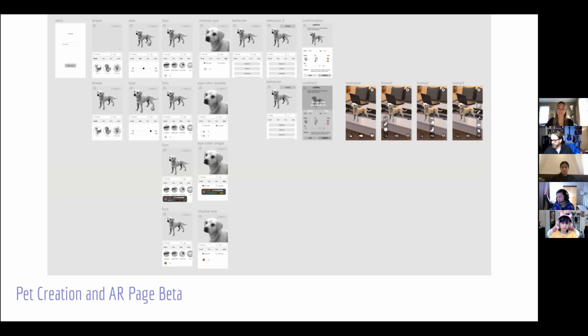For our beta prototype, we combined the two main sections our user would interact with in the app: the pet creation section and the AR interaction page. We made it so the pet creation is all on one page with multiple tabs rather than multiple pages. While we haven't done usability tests on this, which we plan to do next term to start out with, we feel confident with our design decisions due to all of our UX notes and research from previous tests and card sorts.